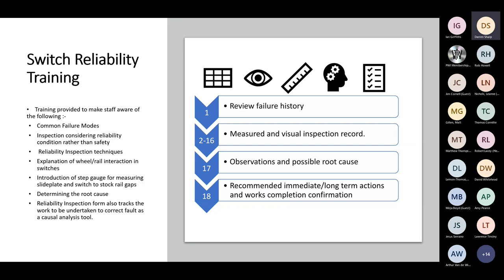Helped them determine the root cause. And the reliability inspection we developed also tracks the work. So the work that was undertaken to correct the fault acts as a sort of causal analysis system as well. So we can close out the work or you can loop back in.